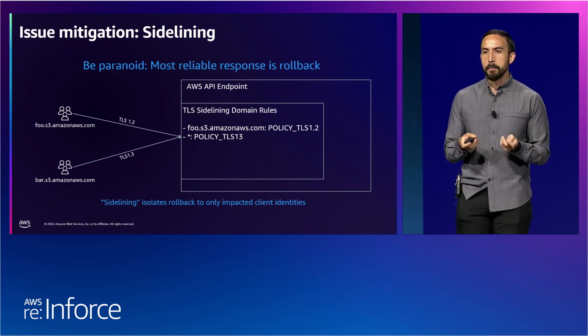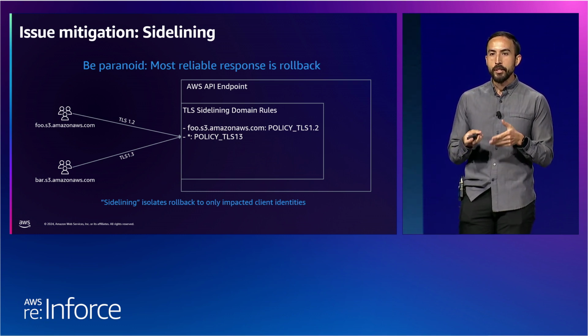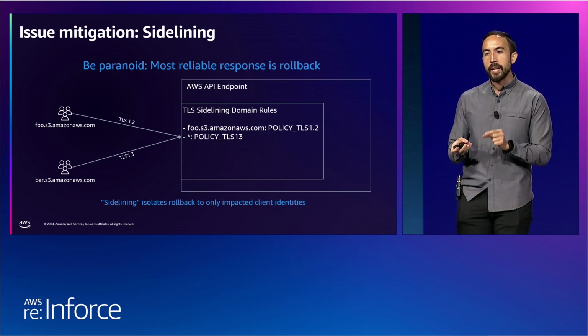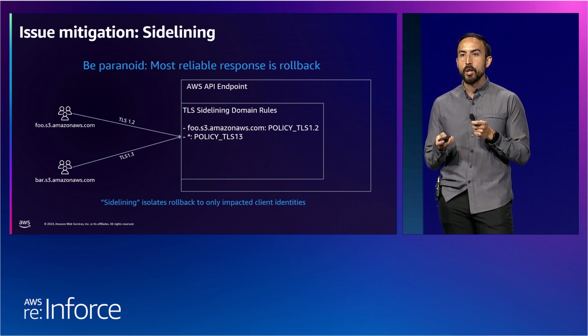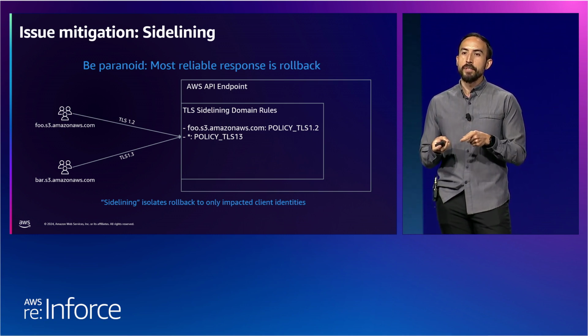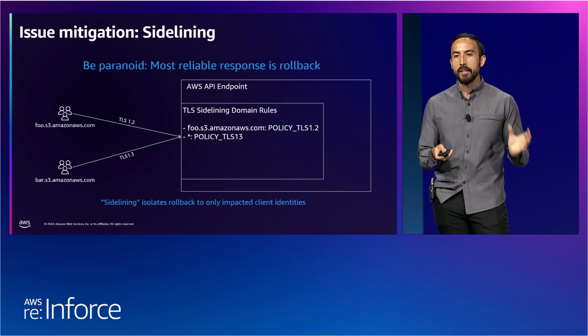So if rollback was a blunt tool, we wanted something that was more precise, more of a scalpel, because issues are isolated to individual clients or individual buckets of client identities, as I call it in this slide. We created a new approach called sidelining, which is much more of a targeted rollback to individual client identities that we determined to have impact.